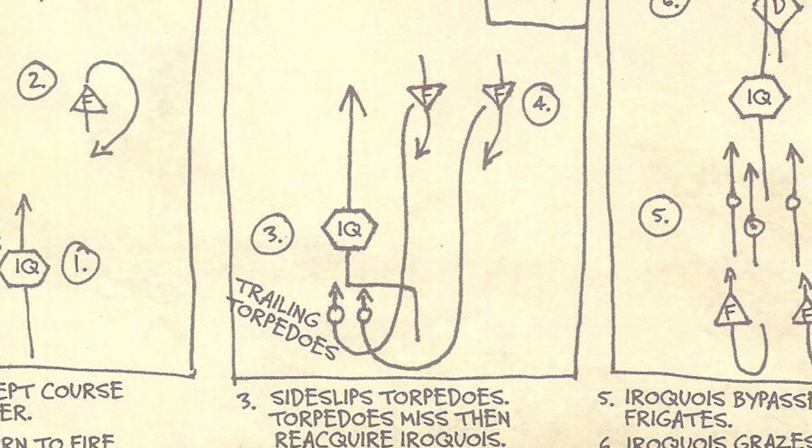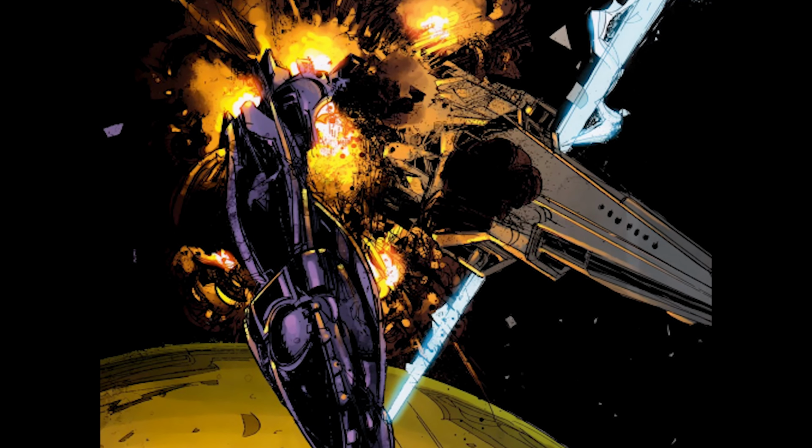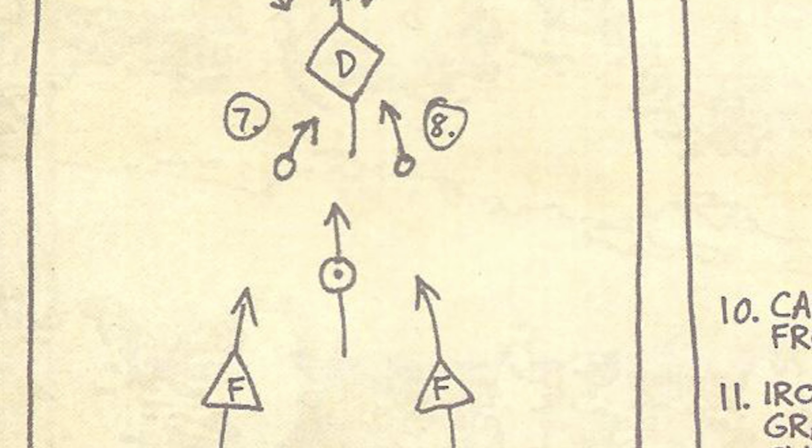During the engagement, the Iroquois sidesteps 2 plasma torpedoes, physically grazes a Covenant destroyer, damaging its shields, finishes off the destroyer after allowing the trailing plasma torpedoes from the frigate to hit it, taking down the rest of its shields, and hitting it with a Shiva nuke.